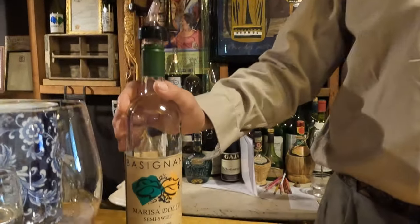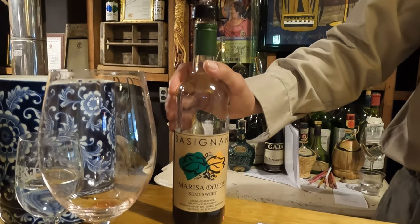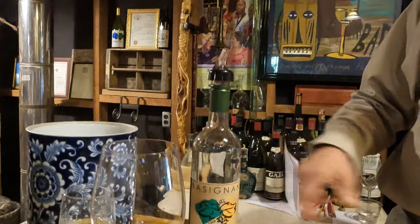This is a very mellow style red sweet wine. You're going to get dried fruits like raisins and dried cherry, and also nutty flavors here as well.